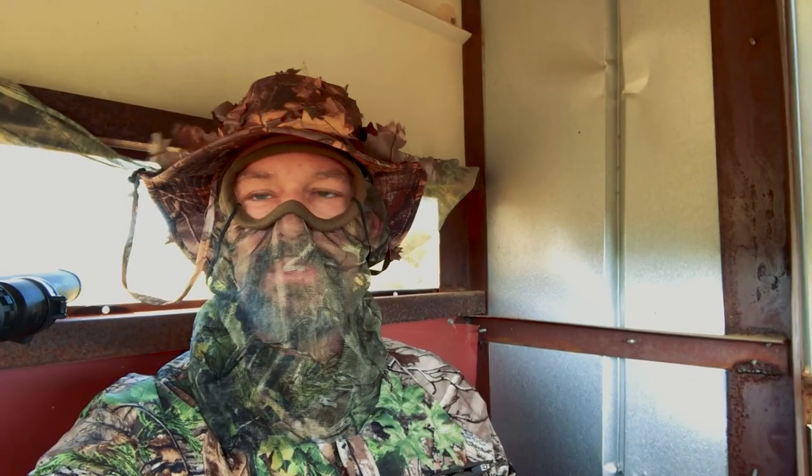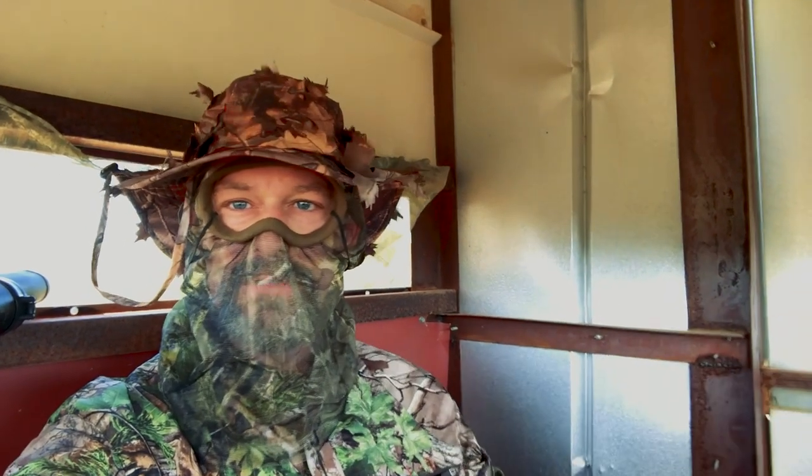All right, it's day 3 in the afternoon. I am looking for a specific 10 point that's on the property. He's been coming to this stand and one other stand. I've got my buddy Mike over on the other stand that he's coming to. So hopefully one of the two of us sees it and gets it.